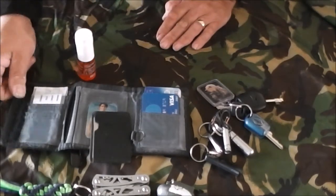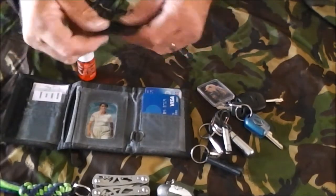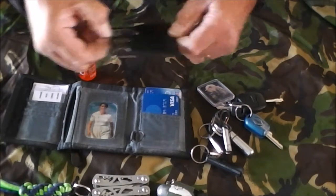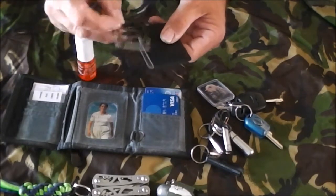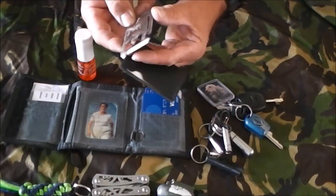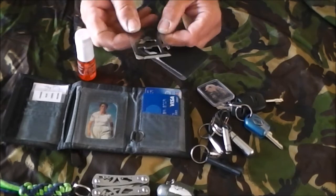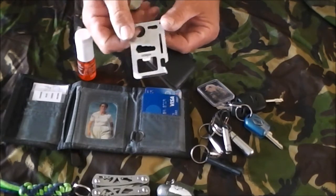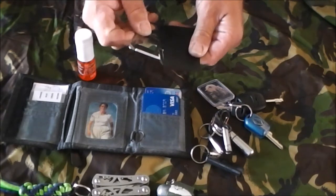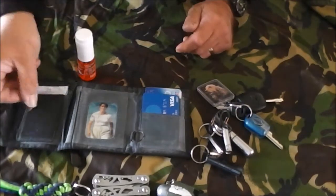Everyone carries a wallet, normal cards and what have you. The thing that I've also got, which I carry in there, is a little credit card multi-tool. Again, you've got a blade on it, a sort of saw. How good these really are, I don't know. I think I've only ever used it to open bottles, but even so, it's a nifty little tool to keep in your credit card, in your wallet.